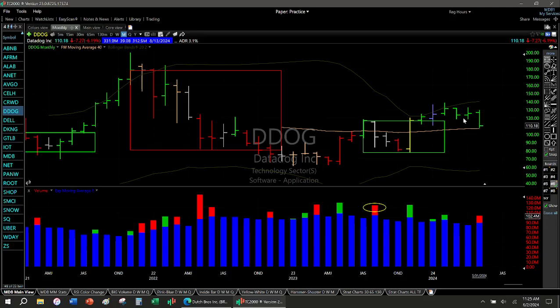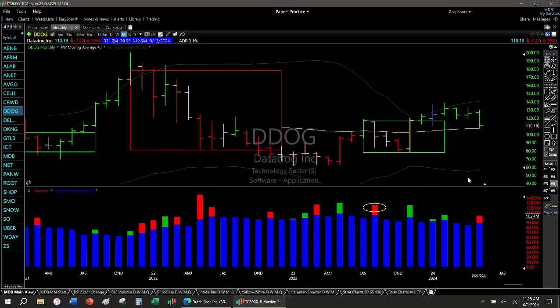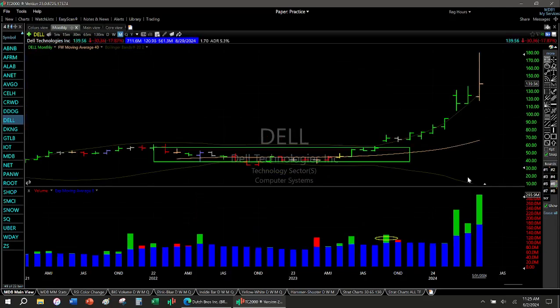CRWD, the dogger gave it up. See that line right there? A lot of time wasted on this one if you bought it. But not really a candidate.